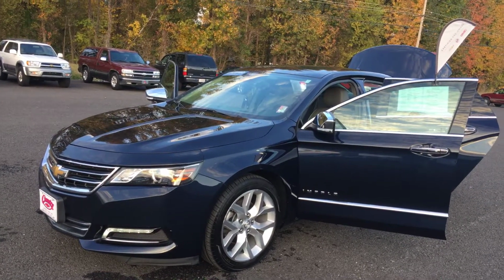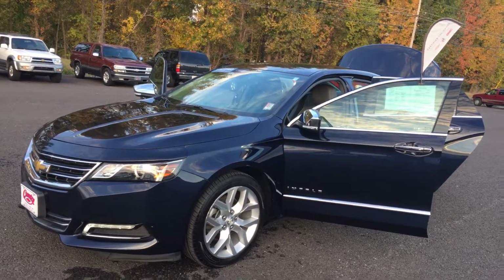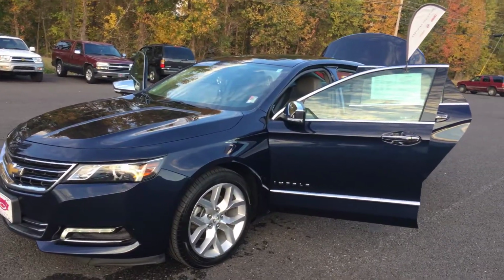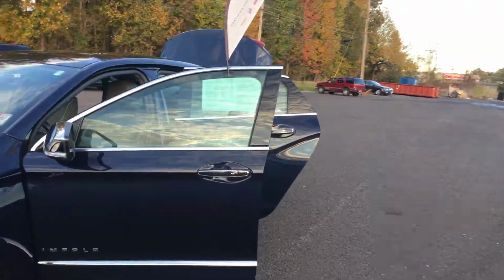Hi folks, Lamar Davis over here at Country Chevrolet in Benton, Kentucky, and what I have for you now is a certified 2017 Chevy Impala Premier with 51,000 miles, and this little beauty has been very well maintained.